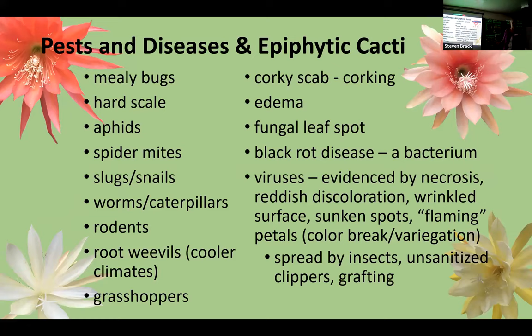We don't get root weevils too much. Grasshoppers will eat them. And then we have the same things that you have on other desert cactus. You get corking, and edema where it gets spotty. Fungal leaf spots, bacteria, viruses. The best thing to do when you're growing these is to make sure you sterilize your tools and keep them as clean as you can, because then you're not going to transfer anything.